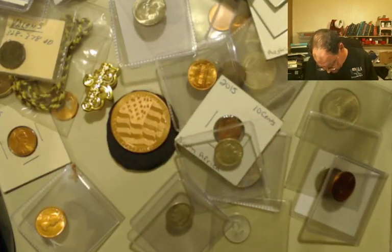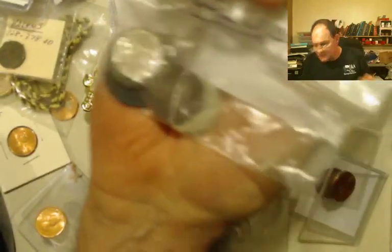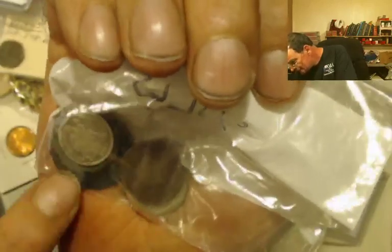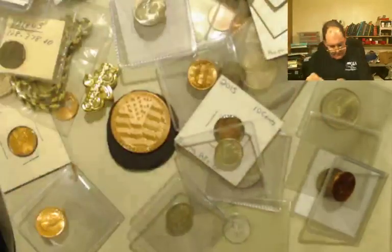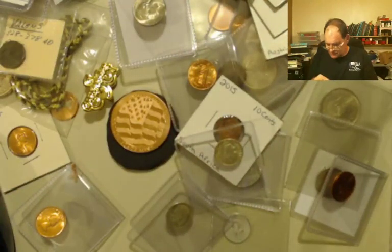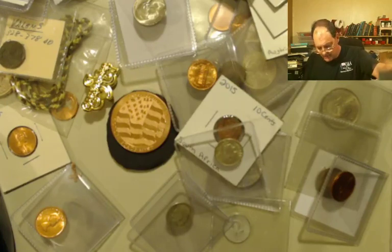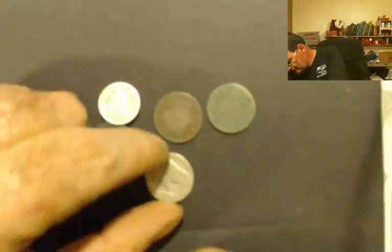What's that? Oh, that's neat. Here's some more things that Trey sent in. There's a seated coin, so that would be a dime. There's a buffalo nickel. These are just really, oh, these are culls. Yeah, a 3 center. There's a 2 center in there. Let's open that up and look. What you got here? I need a card to put these on. There's a buffalo nickel.